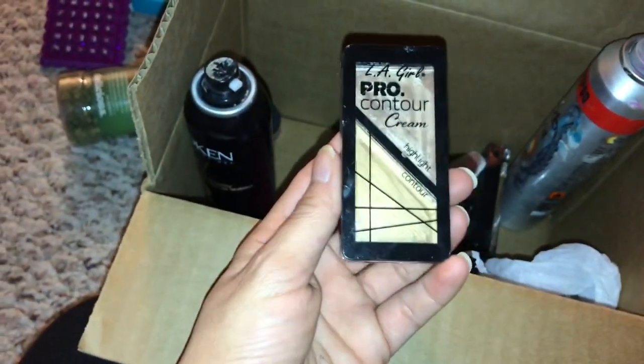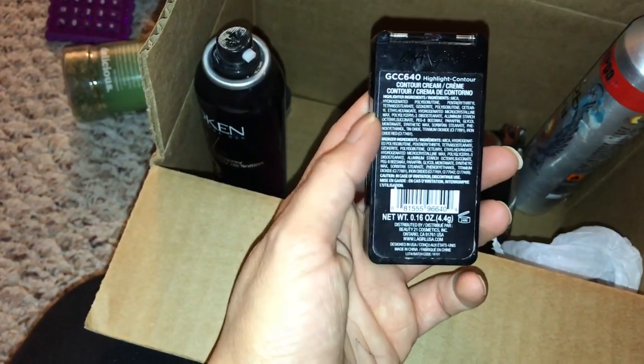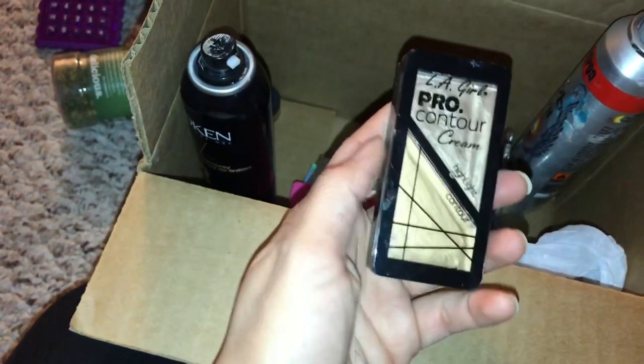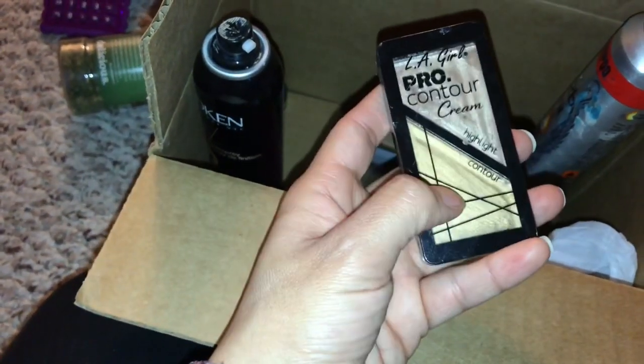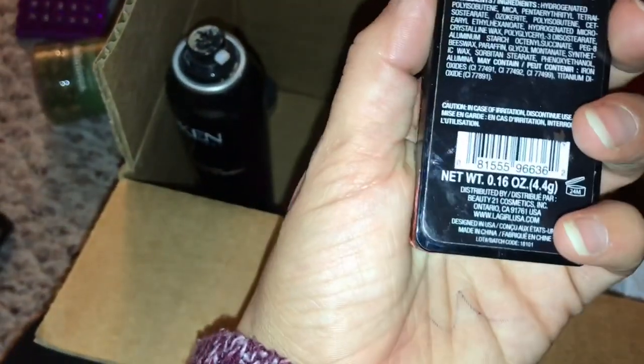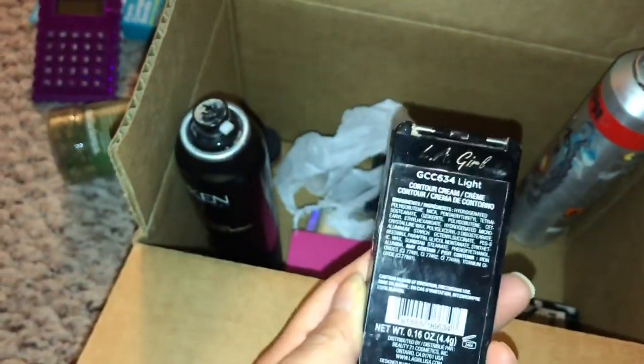And then from Ulta, I do have these LA Girl Pro Contour Cream. And this one is for highlighting and contour. So this is a highlight and this is a contour. So I do have quite a few of those. And then I have this one. This is medium. And then the other one, which is for highlighting and contour. And then this one is light skin tone.